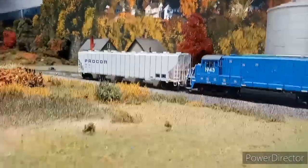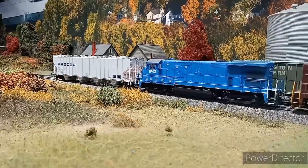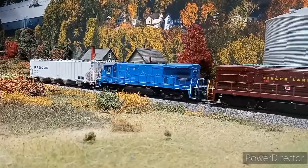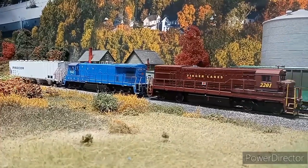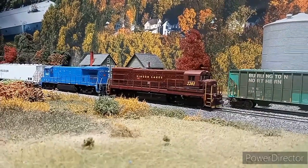Nope, I have not. That's what I did. I disconnected the plastic pellets hopper from the rest of them, put those in the siding, and then I used my runaround move to shove the hopper into Silgan Plastics. That's what I did. I couldn't remember what I had done with this.